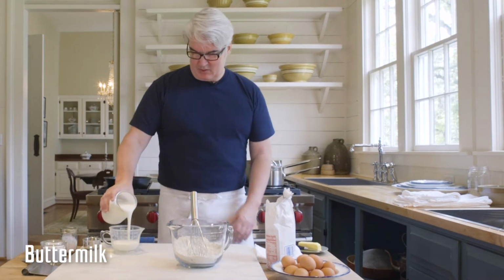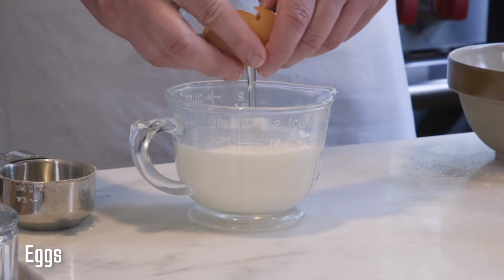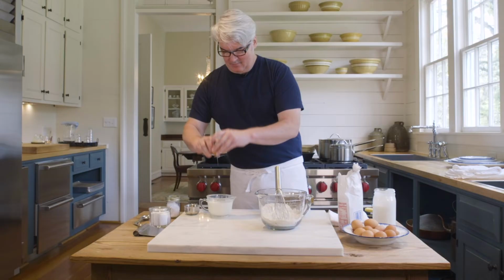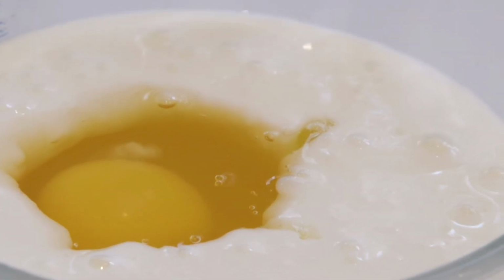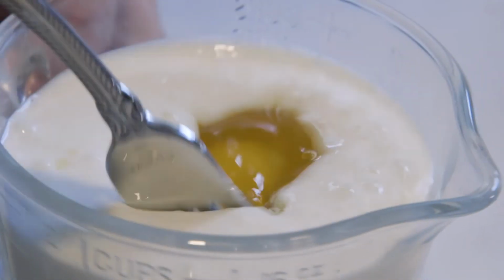Okay, so that's about 1.5-ish. I measure out the 1.5 cups so that I have a consistent starting point. You really have to just eyeball the amount of buttermilk, and it's hard to put too much, and I'd always rather have too much than not enough.